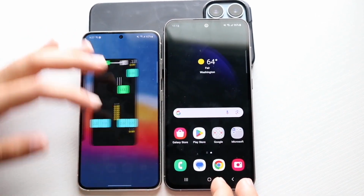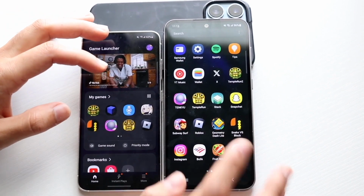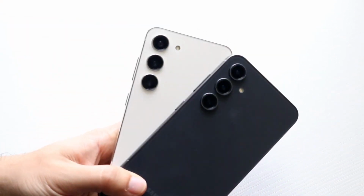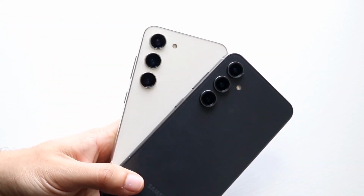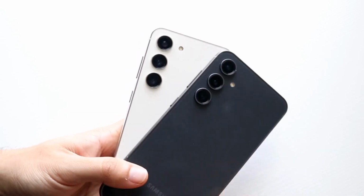So the choice is yours, but I look at a phone like the S23 FE as probably being the better one. But I think the S21 FE, if you can buy it for less than like $230-ish, is a very, very solid price to pick that type of phone up. So that kind of covers it up there.